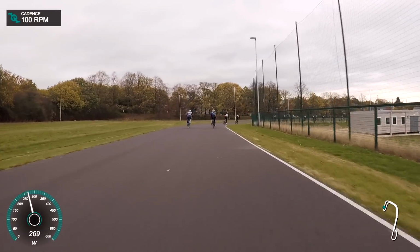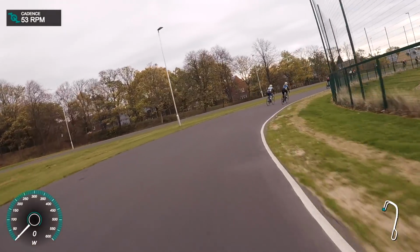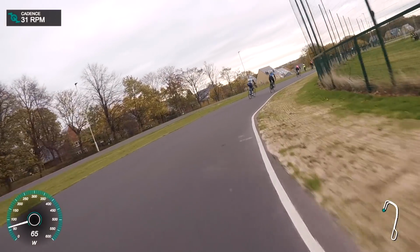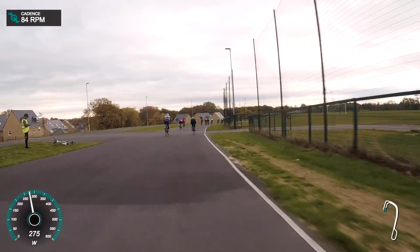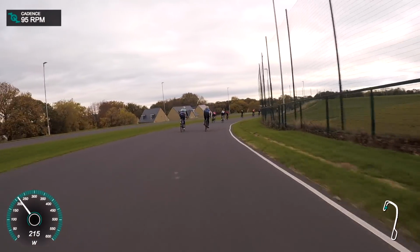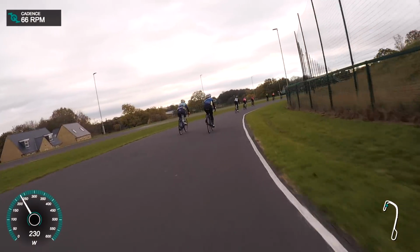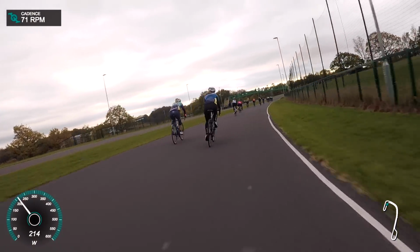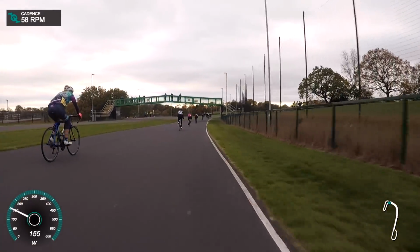So you can see from the watts at the left. We've got cadence at the top, watts at the left, and then the actual course on the right hand side, so you can see where we are. And this particular section here was so windy. The headwind was insane on this little bit. It was so strong. So let's just get into the data then, shall we?